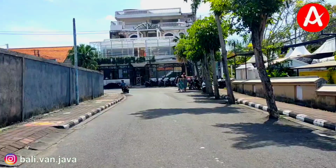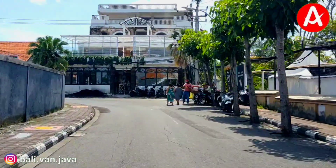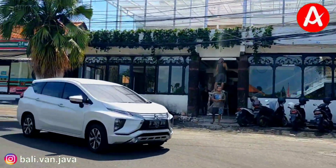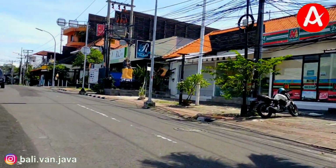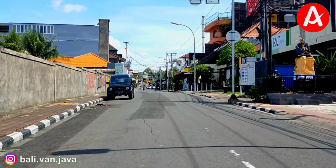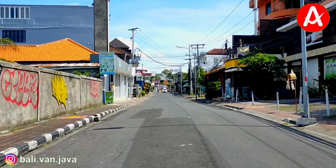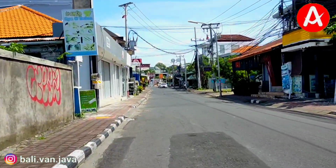Okay guys, now we are nearby central of Seminyak. There is domestic tourism on the right side on the sidewalk. That is good. Okay guys, so this is the situation at the moment in Seminyak area on Kayu Aya Street and Kayu Jati Street.